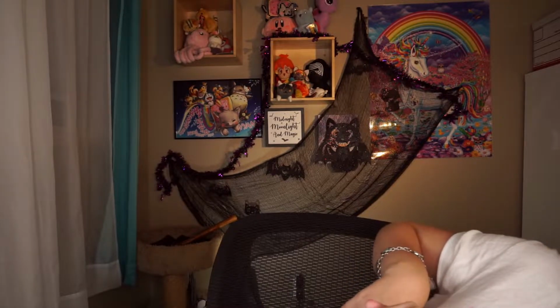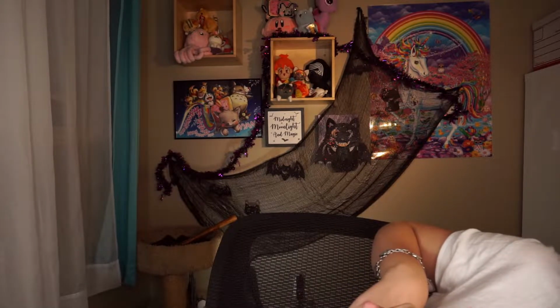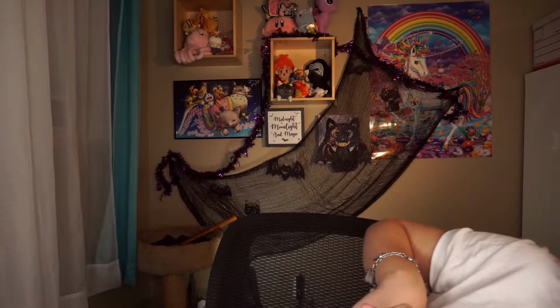And this month is my birthday month. So, hence the party blower and the hat. Yay! Also, since it's spooky month, I also updated the backdrop a bit. Not that you can see too much of it when I'm in the way, but it's seasonally appropriate, sort of.